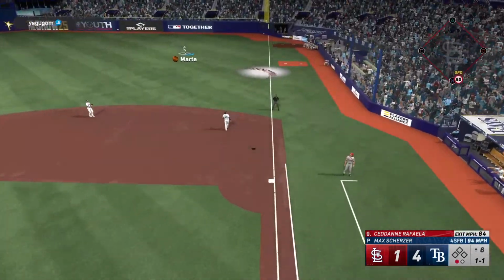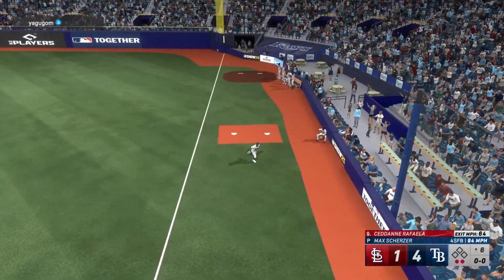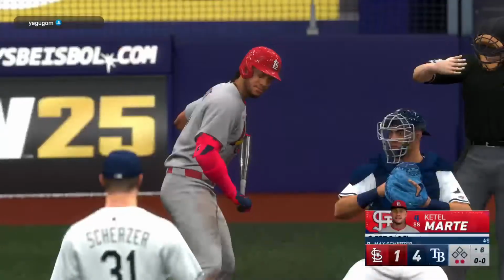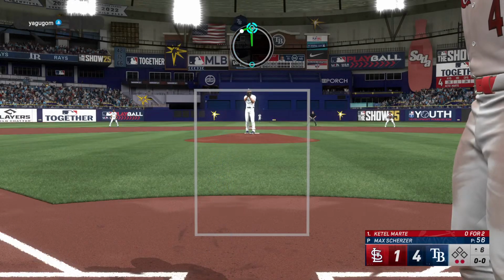Swing and a ball lifted in the air. Shallow right field. Dives and makes the catch. Back to the leadoff spot in the St. Louis lineup. And up next for St. Louis, Ketel Marte.